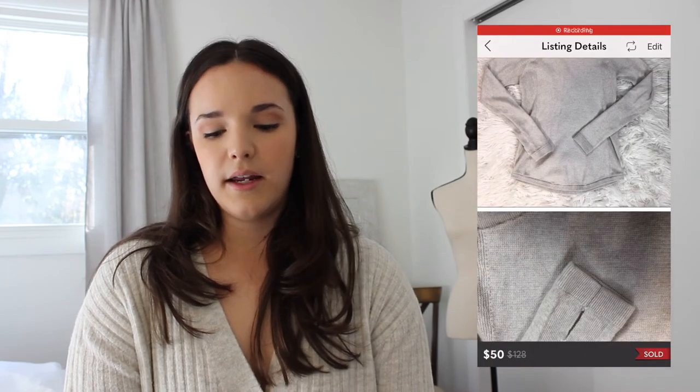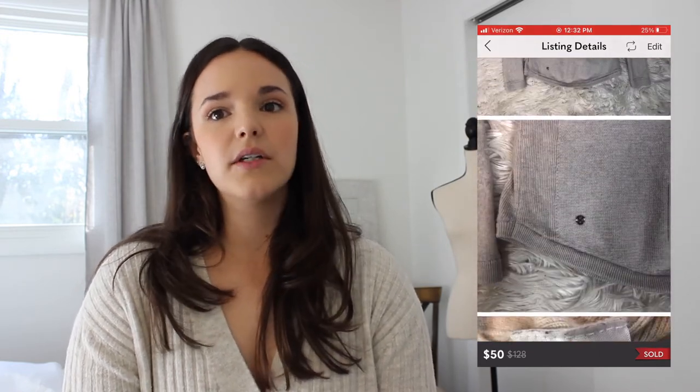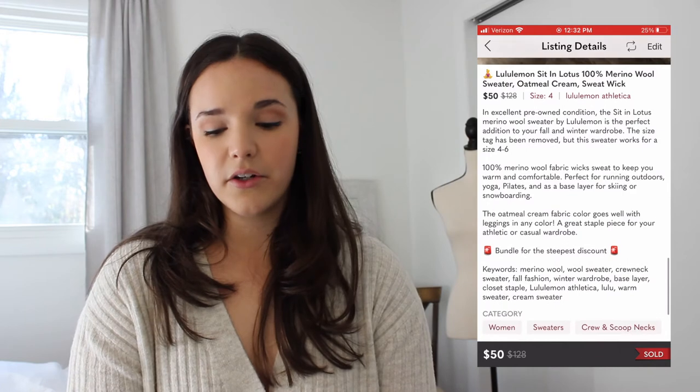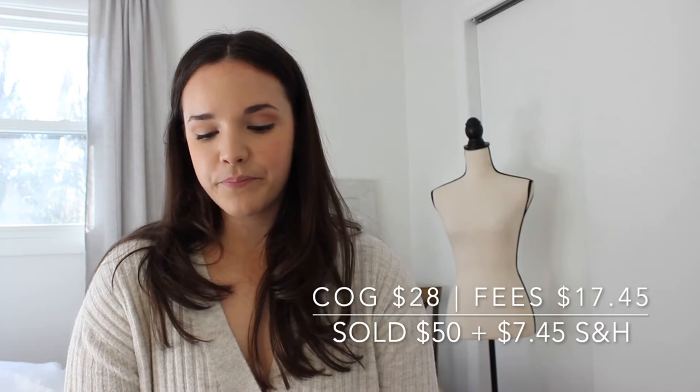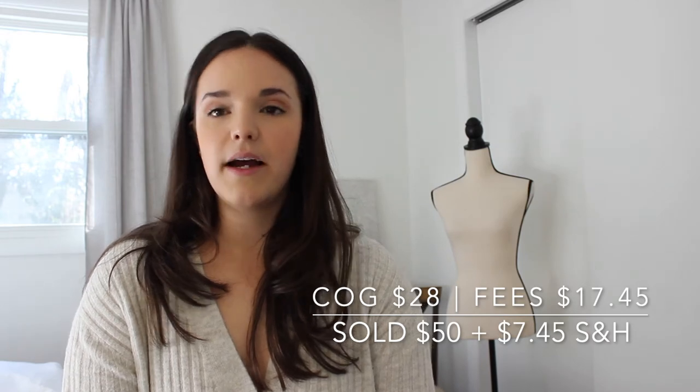Again, from the Lululemon haul that I did, I also sold this cream sweater. This sold on Poshmark, and the cost of goods on this one was $28. It is a wool sweater, so even if it didn't have the Lululemon name, I knew that it would be popular just because of the material content. And so this sold for $50 and the buyer paid for shipping. And then with the $28 cost of goods and $17.45 in shipping and fees, the total profit on this item was $12. Again, not a huge profit, but it sold in 2 days, so I'm happy with that.